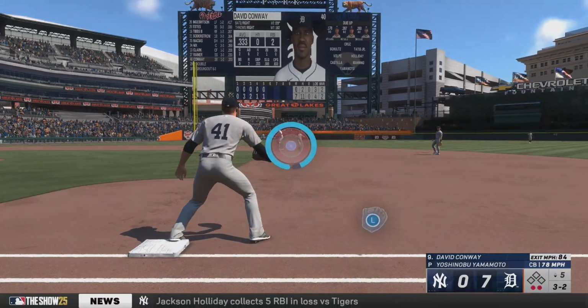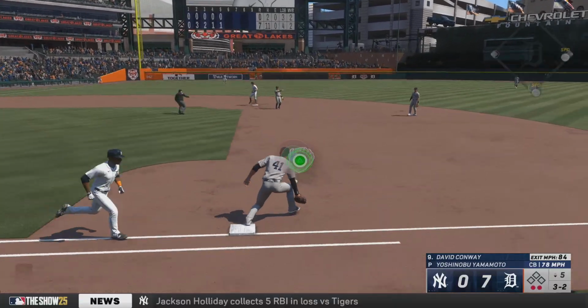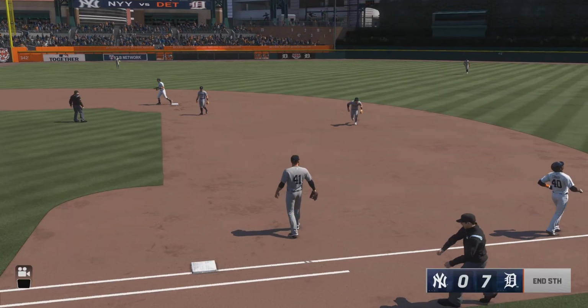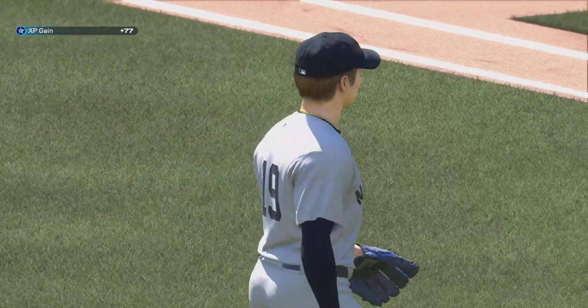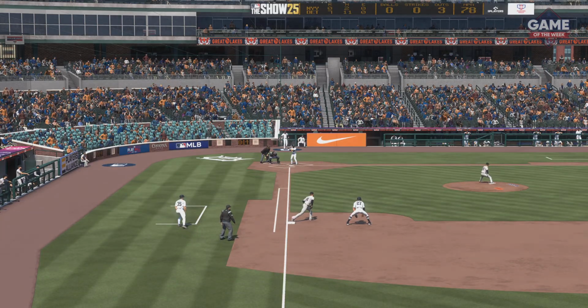1 at second. Over to first. Nice pick to complete the double play, and that limits the damage. 1 run, a pair of hits, no errors, and 1 left on. 5 innings complete.